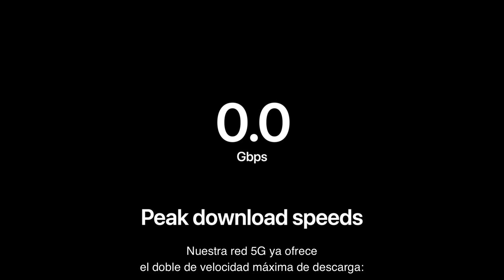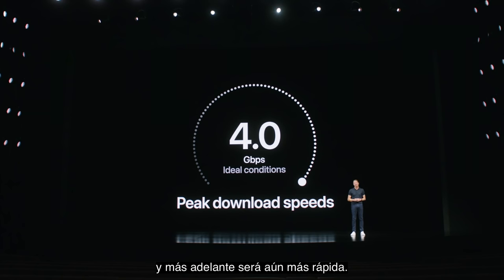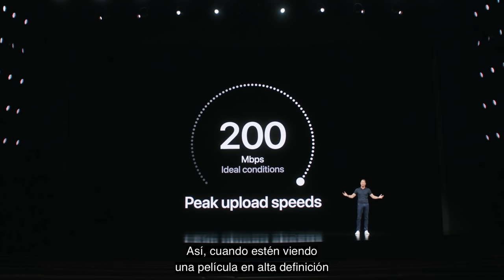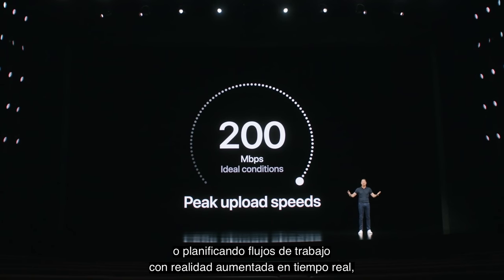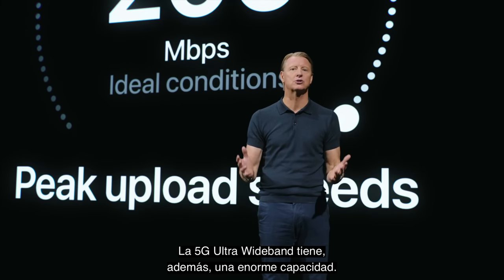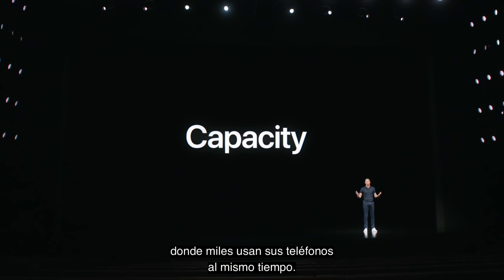Our 5G network now gives you double the peak download speeds, over 4 gigabits per second today in ideal conditions, and even higher over time. And double the upload speeds at over 200 megabits per second. So whatever you're watching, high definition movie, or you're planning business workflows with real-time augmented reality, you can be sure that there's no faster 5G anywhere on Earth. 5G Ultra Wideband has also a massive capacity. We're building it to help remove bottlenecks in crowded places where thousands of people use their phones at the same time.